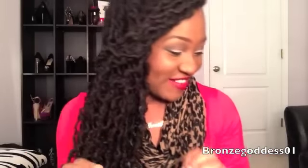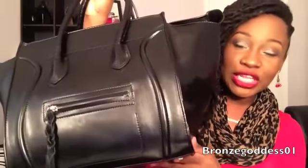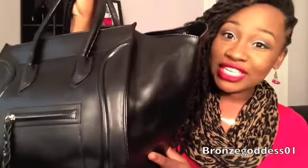But this bag that I got right here might be my favorite, okay? And here it is. Oh my goodness. If this isn't the classic handbag, absolutely beautiful, genuine leather as always, gorgeous butter soft leather. I am in love with this bag. It has this braided detail right here. You may have seen a very similar bag on the arms of some of your favorite celebrities.